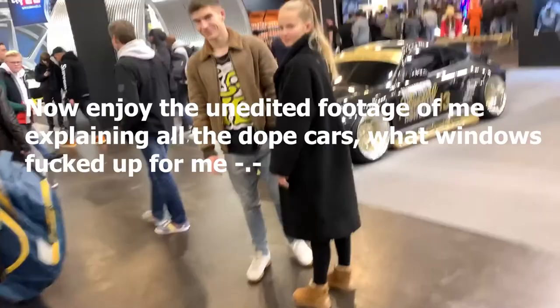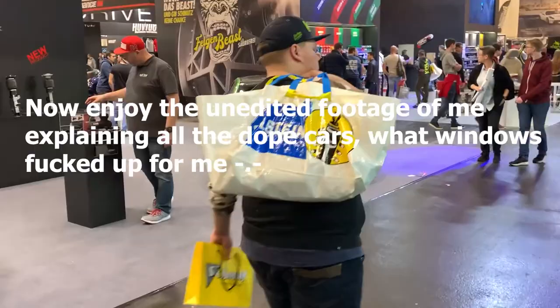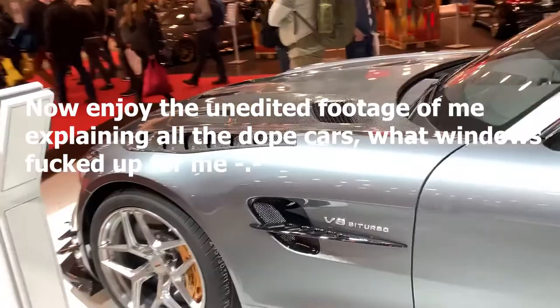So yeah, here's the Z Performance stand. I saw Zetlu before, but I can't see him anymore. Here is his AMG GTR. There is the M3 bagged. And yeah, this AMG GTR looks insane. Let me show you from the front. It's amazing. Look at it.